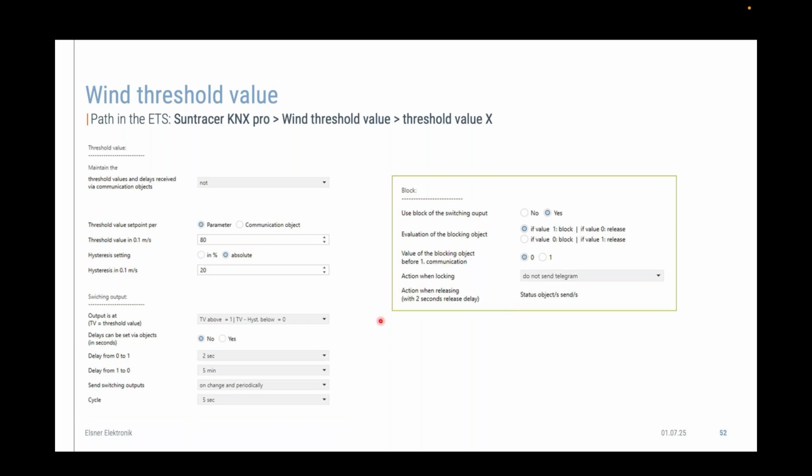The third box, in the first step, we can specify whether we activate the lock with the value 1 or 0. In the second step, the value of the lock is defined before a communication object is sent, for example, whether the lock is active or inactive after reprogramming. And in the last setting, we can specify whether we want to send a specific value when blocking. For example, block active means wind alarm.